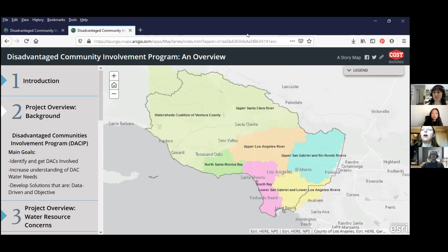Ultimately, our project seeks to develop a robust framework that is made up of data products, methodologies, partners, stakeholders, and activities, so that these projects are ultimately being funded in as objective and data-driven a manner as possible. We keep the statewide potential of this model in mind.